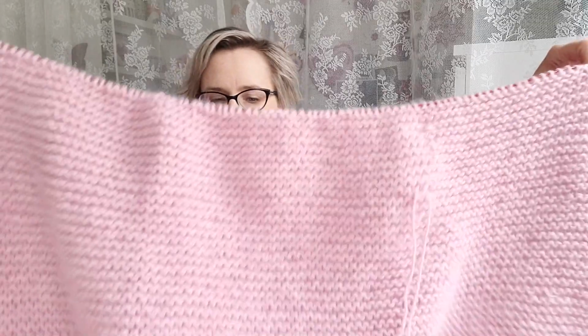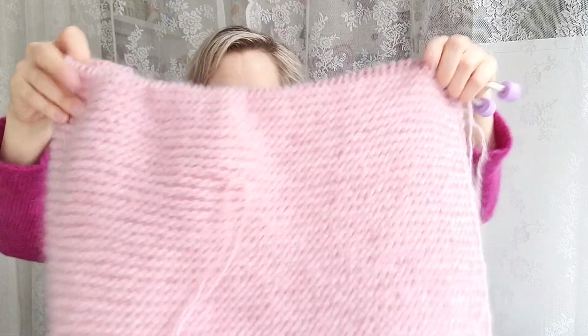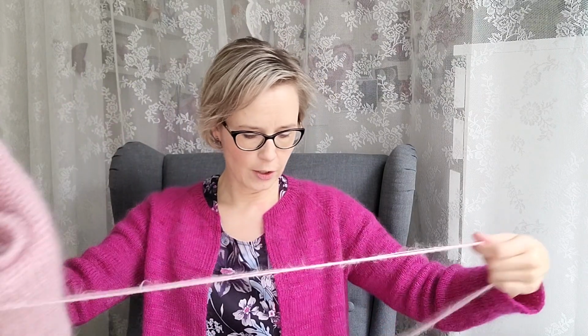And I have needles, is it 7 or 8? I can't see it. 7. 7 millimeter needles. Really nice project, mindless project. You just need to knit right. No purl side, so it's a fast and fun project. But it's on its way. Hoping to finish it during this winter.